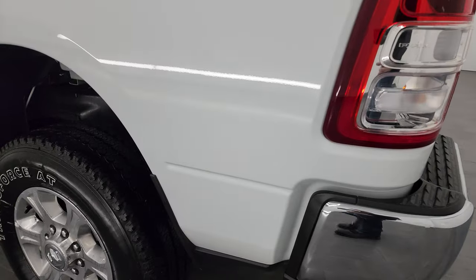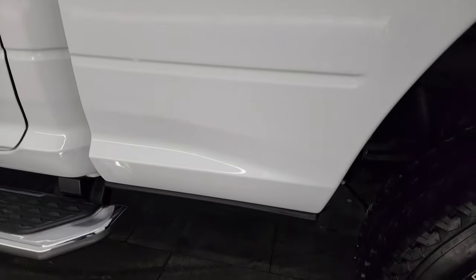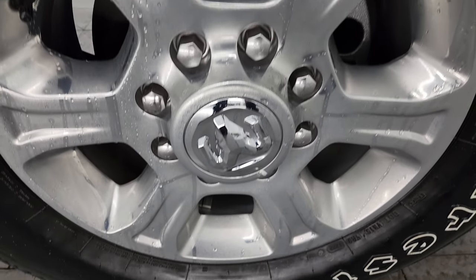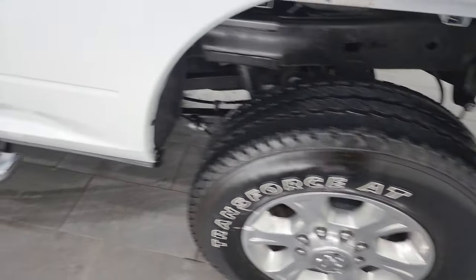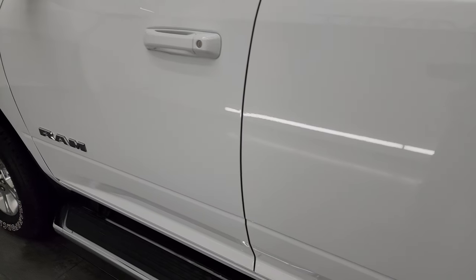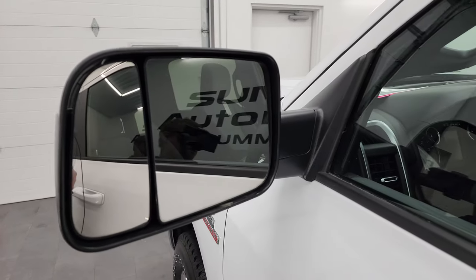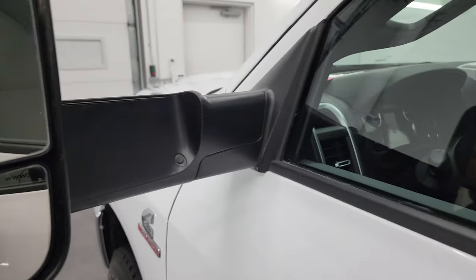Coming around the driver's side, just as clean as that passenger side, no dents or dings on the box. Very nice and clean. And for full disclosure, back wheel's a little frosty, but absolutely perfect. No scuffs or scrapes on there. Cab and doors all look fantastic, as you'd expect on a truck with only 151 miles on it. You get the heated fold-up tow mirrors, built-in directional signals. They fold up like so and in like that.